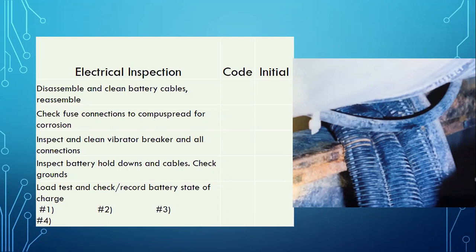But definitely disassemble and clean all your battery cables, check your fuse connections. We use a CompuSpread, which is a computer that controls your sander and your brining system and all that. There's many different ones out there, Dickey-john, and just make sure all your wires are clean on that. That was why that's on there.